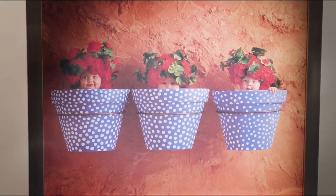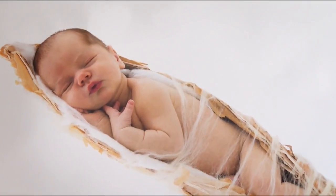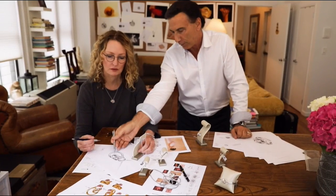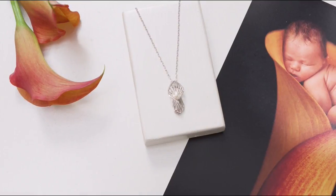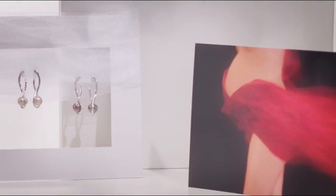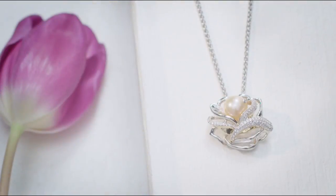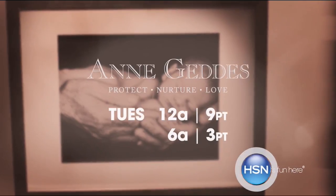For 30 years of photographing babies, my mantra has always been protect, nurture, love. She's beautiful. The passion and the message behind my imagery is the same passion that goes into the meaning behind every piece of jewelry in this collection. It represents new life and maternal love and the miracle of birth. I want it to be as meaningful to every woman as it is to me.